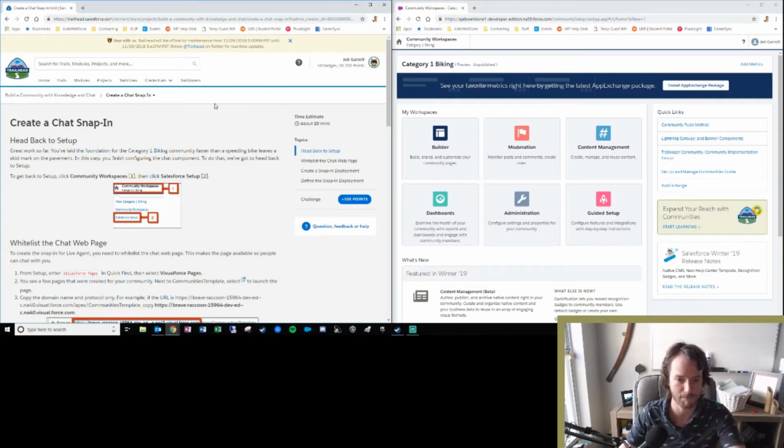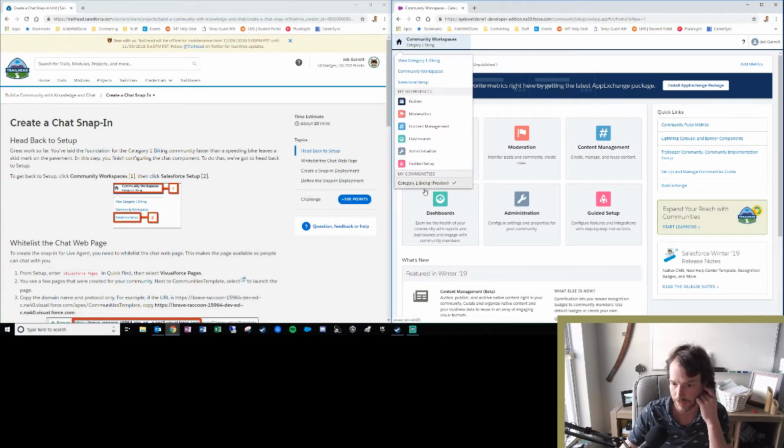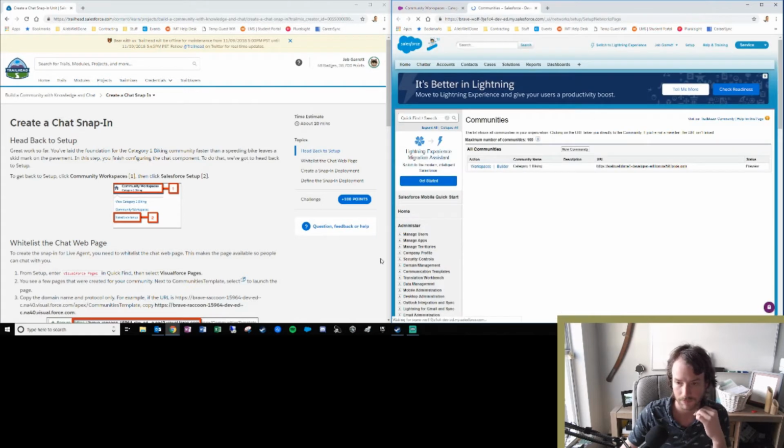All right, so we're heading back to setup. Great work so far. You've laid out the foundation for Category 1 Biking community faster than a speeding bike leaves a skid mark on the pavement. In this step, you'll finish configuring the chat component. To do that, we've got to head back to setup. To get back to setup, click community workspaces and then click Salesforce setup. So community workspaces and Salesforce setup. Boom. All right, so we're back in our Salesforce org.